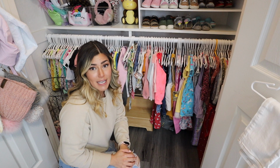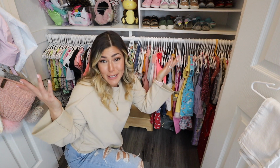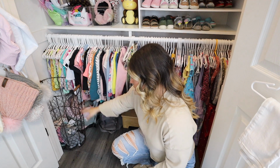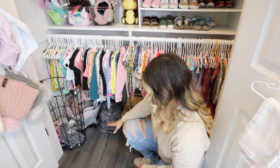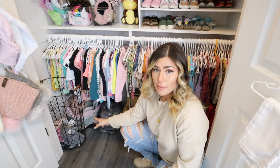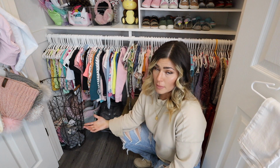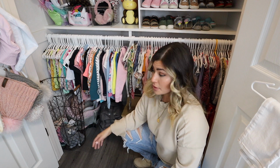There's no point in me taking out a season because you never know when it's gonna change. I do keep Luxi's hamper in her closet, so her dirty clothes are in there. Down there, I've just got her overnight bag and my big itsy ritzy diaper bag. I don't use it as much anymore, but if we're traveling, I will use it.